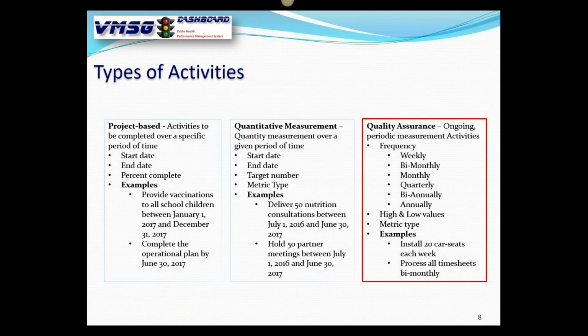And then the last one is a QA activity, which is very similar to that car seat activity, where it's a frequency of weekly. So every week it's going to be querying the person to update the information. The high and the low value was that red and green line you saw on the chart, determining where the traffic signal was set to green and to red and to yellow. And then the metric type would just be car seats installed. So these 3 types of activities are available to you. Nobody's requested a 4th in the years that they've been out there. So if you have any ideas on a different type of activity, let us know.